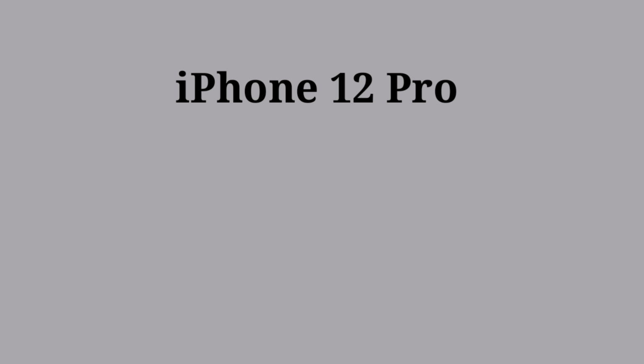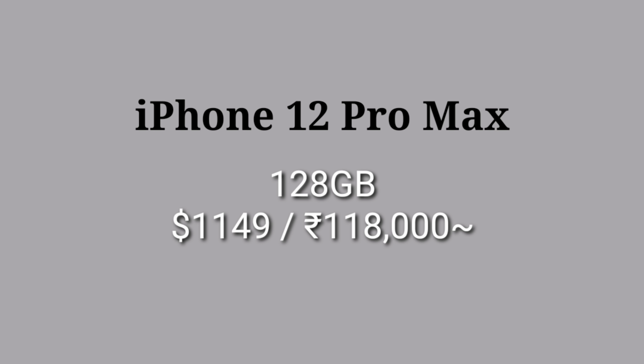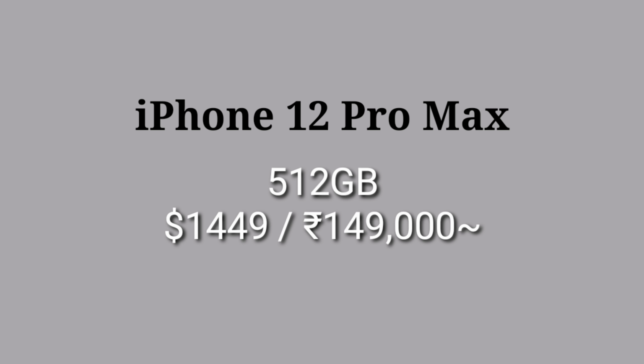Now let me talk about the iPhone 12 Pro Max. The 128GB base model will start at $1,149 or 1,18,000 rupees, and the 256GB model will start at around $1,249 and in India around 1,28,000 rupees, and the 512GB version will start at $1,449, which in India is 1,49,000 rupees.